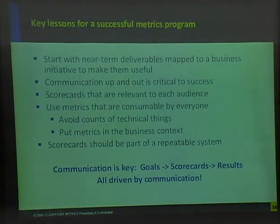Hopefully this has given you an example of the key lessons that I've been trying to convey that are required for a successful security metrics program. One, start with near-term deliverables that are directly tied to business initiatives and goals to make them useful. And it's critical that as you're doing this, you have the end goal of communicating up and out in your organization. That's how you're going to drive change. And make sure the relevant scorecards for your audience are ones they can actually understand, with metrics tied to things that they're aware of, such as the divisions that they think of, not data centers or asset groups, their customer base, and so forth.